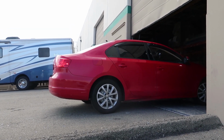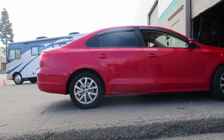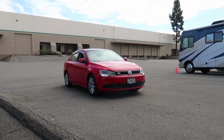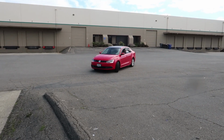When you're pulling out of the warehouse, you're probably not supposed to be working on cars in there. We're dripping power steering fluid everywhere. And of course, now it's starting to rain.